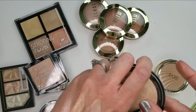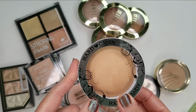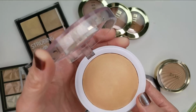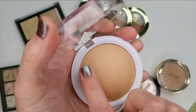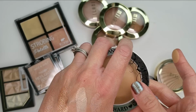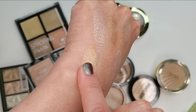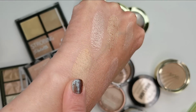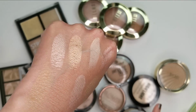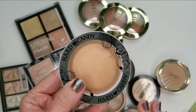And same thing with the Hard Candy Baked Bronzer, which, so sad, they don't make anymore. This is in the shade Tiki, and I also used this as a highlighter for so many years. And this one is so creamy. There's almost nothing like it. It is so beautiful. It reminds me of the Laura Geller baked highlighter in French Vanilla. It's so beautiful, and it has just that little hint of glow to it. The new Tiki version is just a pressed powder. It's not the baked formula, and it is nothing like this at all.